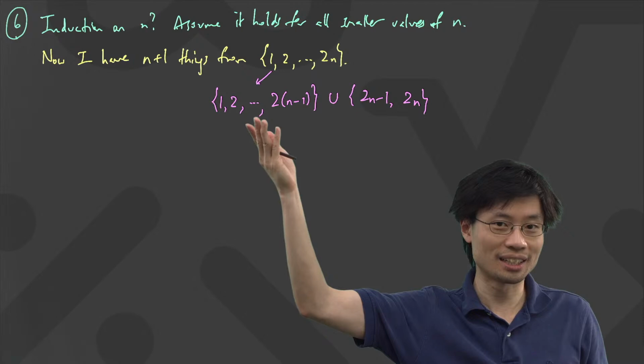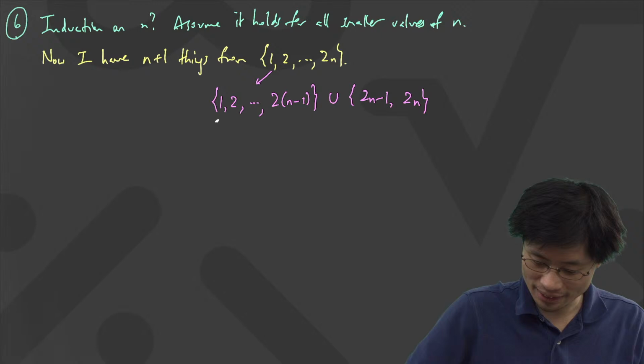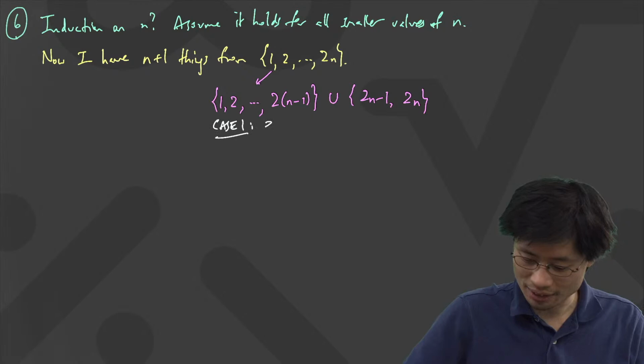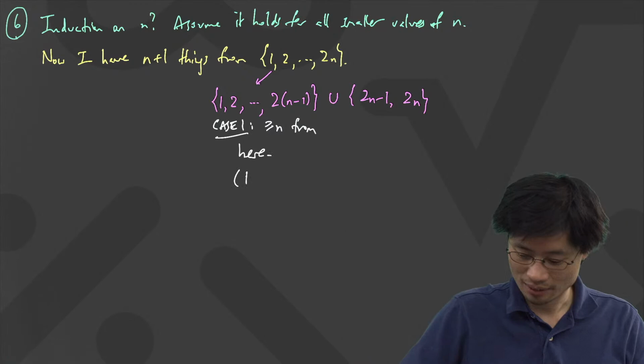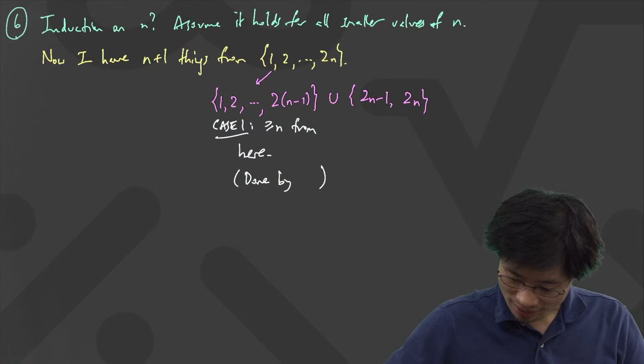And what about the other case? Let's try to figure it out. This is a good starting point for an idea, okay? So you've got a case one, which is that you already have at least n from here. Okay, that's that case. And that case is done by induction. IND is going to stand for induction. And then my handwriting might be hard to read. It looks like a parenthesis. So I'll write in done by induction.